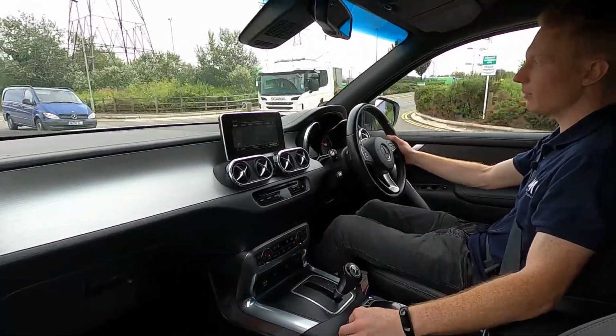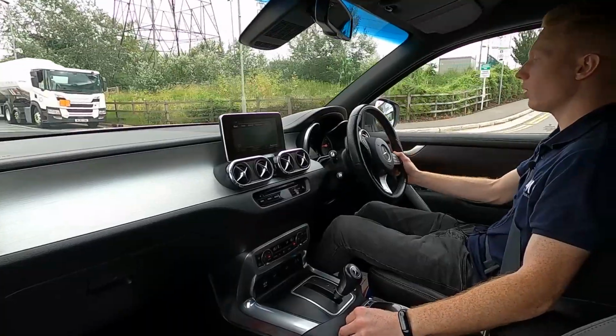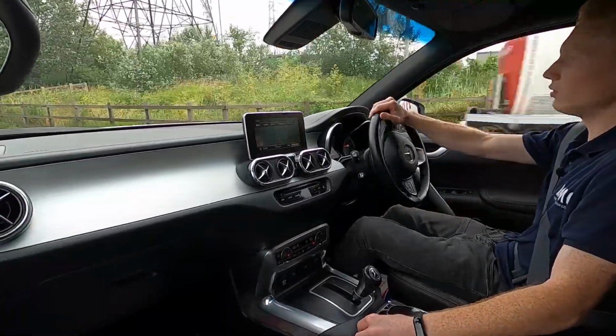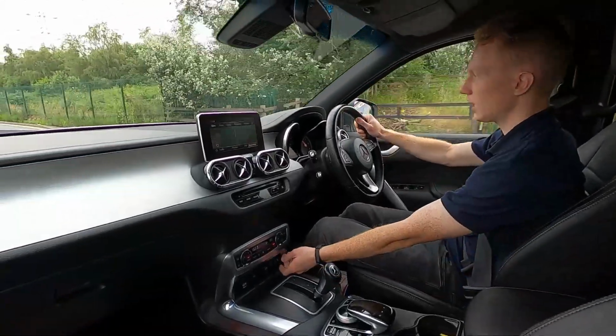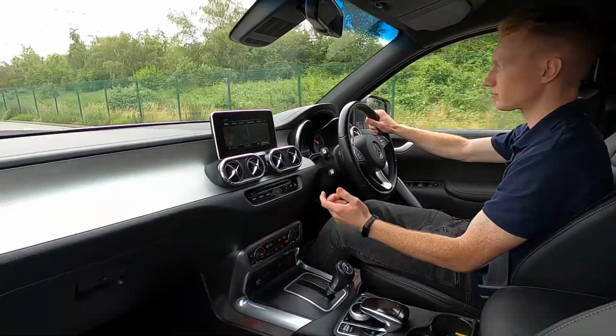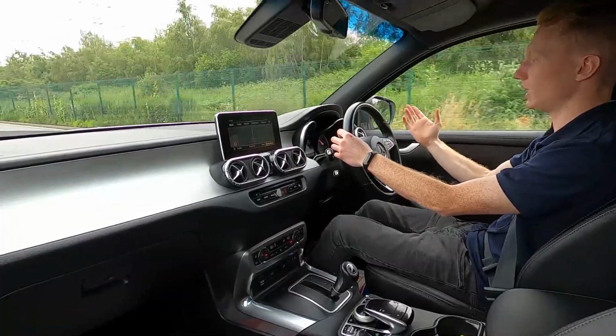There's also different driving modes. So there's comfort, eco, sport, manual, and off-road. This is obviously a four-wheel drive car. You can also change the drivetrain layouts down here. This car comes with a lot of tech as well.